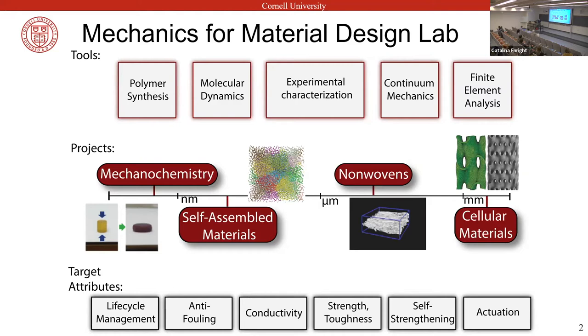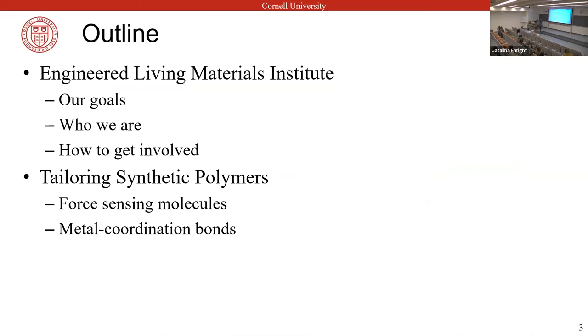Okay. So I'm going to talk today first about the Engineered Living Materials Institute, and then about some of our own research. And please, if you have questions, feel free to interrupt me. I definitely don't care whether I make it through all the slides. I'd rather you understand me and be excited about what I'm talking about.